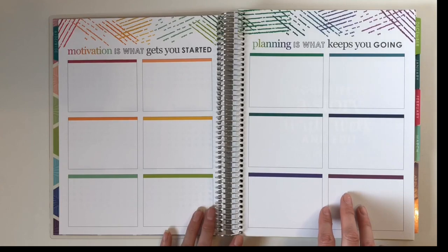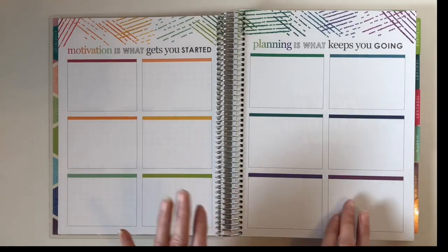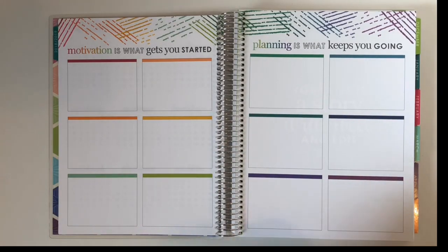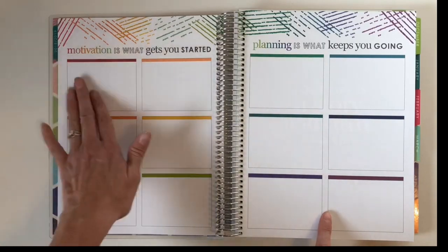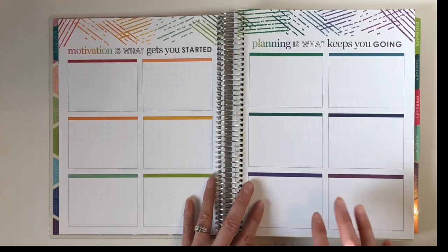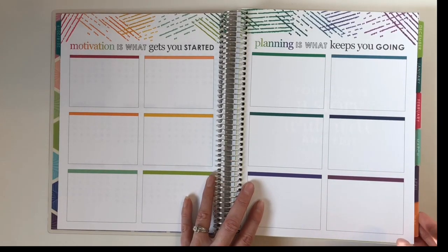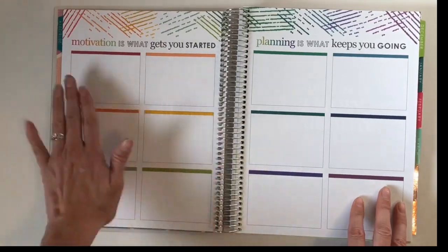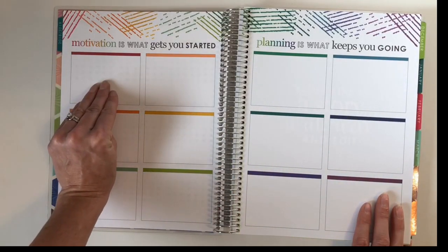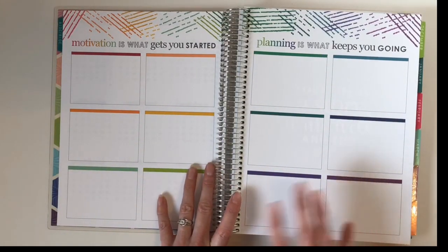And then the next page here just says motivation is what gets you started, planning is what keeps you going. I've seen people do a lot of different things with these two pages. There are 12 boxes total. I've seen people do different goals that they want to do for each month, ordered from January, February, March, etc. I am really trying to be focused on my budgeting and paying off debt with my debt snowball, following Dave Ramsey's baby steps. So I might put the various months, January, February, March, April, etc., and then what debt snowball I'm working towards that month. Just to keep it big and out here to keep me motivated, I think that's what I'm going to do with these two pages.